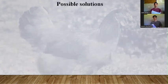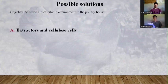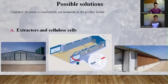The objective is creating a comfortable environment in the poultry house. And for this, we planned three options. The first solution works with the humidification of the shed. The operating principle is extraction of air at one of the ends, which produces a vacuum in the house and forces the air to pass through the cellular cells. These are located at the other end of the house, as shown in the middle figure, where the air acquires humidity, and with this reduces the temperature in the environment.